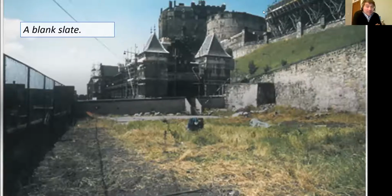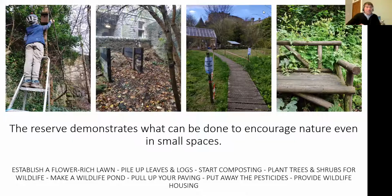When the reserve came under trust management in 1982, as you can see, it was very much a blank slate. Not much was happening there, and the trust really just tried to recreate a habitat using native species. The focus of this reserve is to demonstrate what can be done to encourage nature even in small spaces. As you visit, you'll see trees and all, apart from the invasives that Julian was referring to, all species there were intended to be native wildlife.